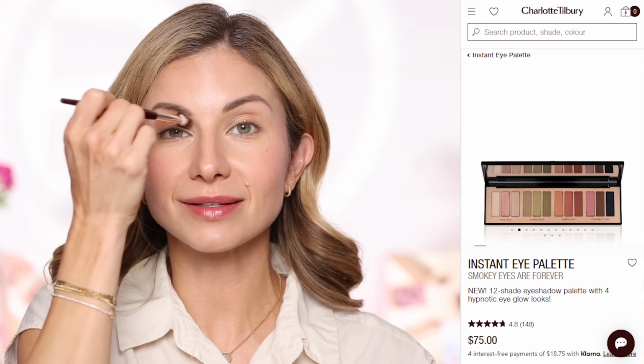And for my eye shape, I want to kind of lift the eye a little bit. I don't have a whole lot of lid space. So what I'm doing is I'm starting in the crease, but I'm looking directly straight ahead. I'm pretending like you're my mirror right now. And I'm blending upward. So I'm using my crease as a guide, but I'm not sticking in the crease. I'm really blending and diffusing that shadow up, kind of just lifting the eye.